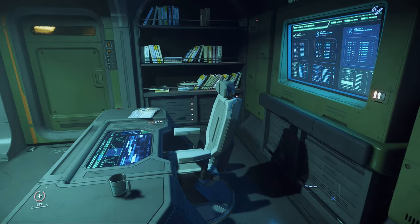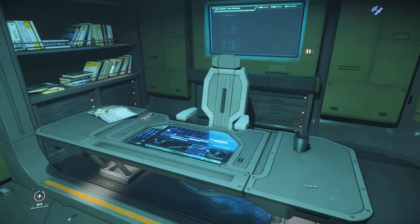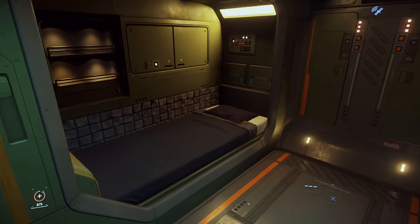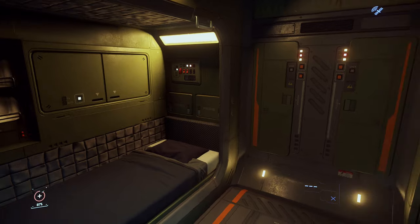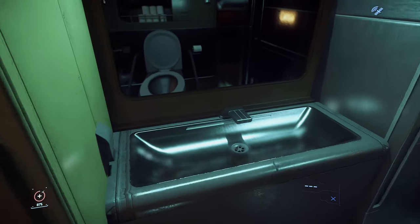So he has a monitor panel built into his desk. He has one behind him, numerous bookshelves. Not particularly comfortable, but it's not supposed to be. Through here, we have his sleeping quarters. Couple of shelves. And he does have his own ensuite bathroom for that privacy.